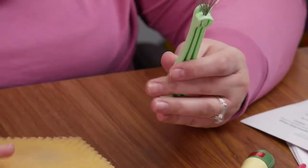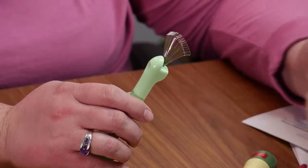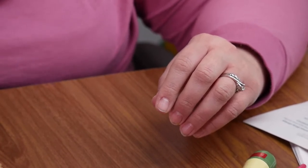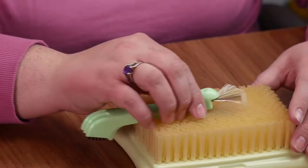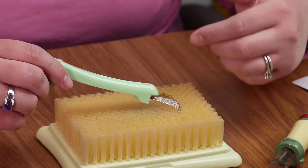Also from Clover, I picked up the 3-needle pen, the 5-needle punch, and the comb slash holder slash brush. This has a little brush on the end for cleaning this mat off. The little comb here is for combing the actual fiber, sort of combing those together. It's also for using as a weight. You can dig this into the mat and use it to hold things down while you're stabbing, so that you keep your fingers out of the way.